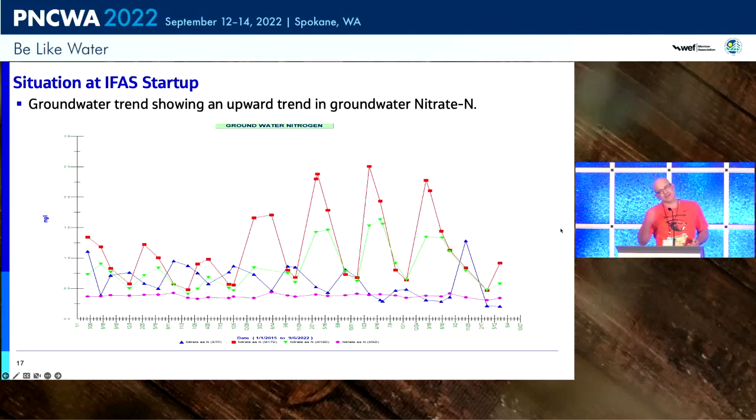This is the other thing I was looking at as we went into the startup. This is our groundwater monitoring, and I'll just point out the red points here and the green points here. We do quarterly sampling of our groundwater. You can definitely see this trend up through those years where, as you saw on the slide before, our total nitrogen wasn't getting to the permit limits, but also we were seeing this trend in the groundwater monitoring starting to go up.